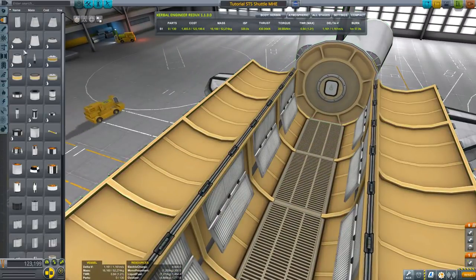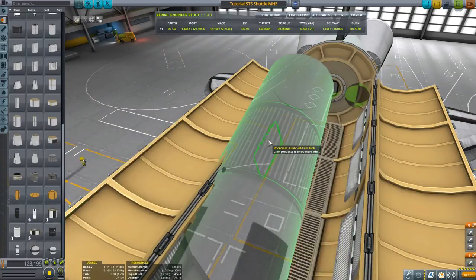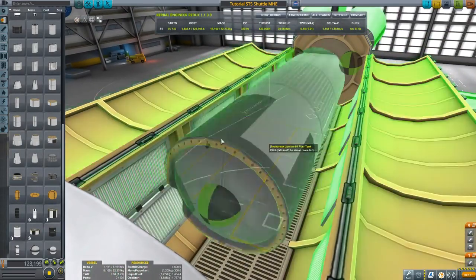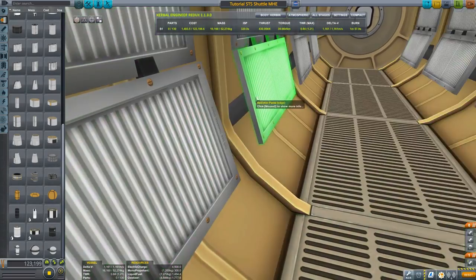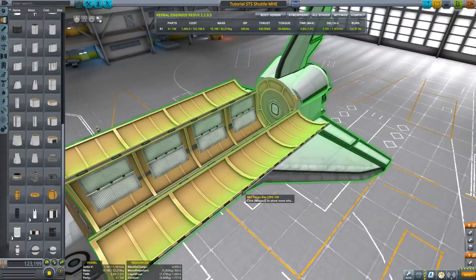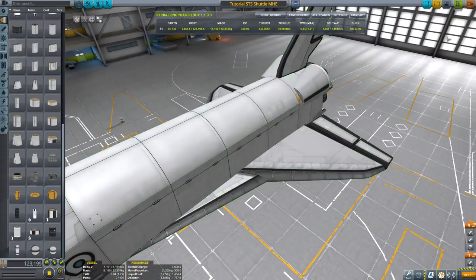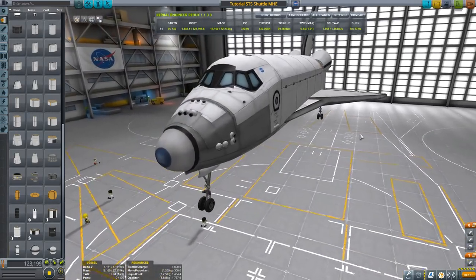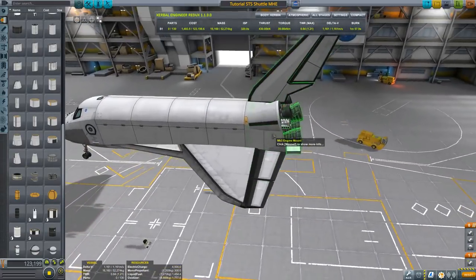Let's just throw in a tank here and see what the thing will look like. Still very much clearance from the side there, so not a problem. We could use smaller radiators to cover that up. Maybe that would be better. Oh well, for now, let's leave that. Put that away, close the cargo bay and save. I want to do a flight test. I want to see if this thing is even remotely workable.